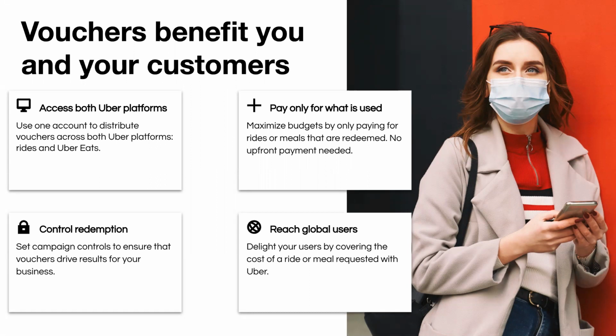You also only pay for what is used. So like Ronak also showed, within the dashboard, you can track by campaign how much has been spent to date, but no upfront payment is needed. No deposit needs to be made. And you can maximize your budget by only paying for those rides or meals that are redeemed. So save costs by not paying for those vouchers not used, and track it easily within the dashboard.